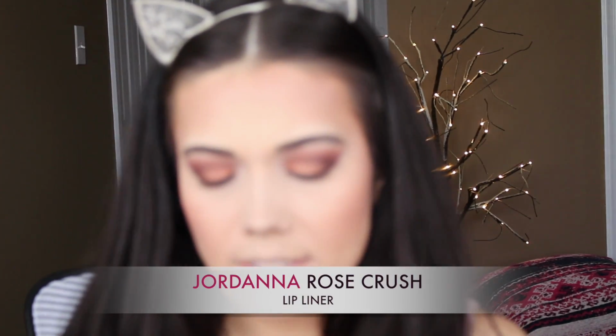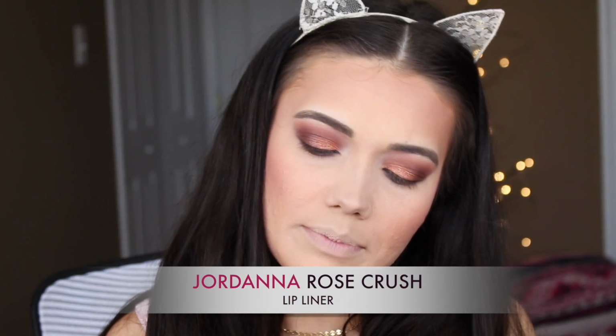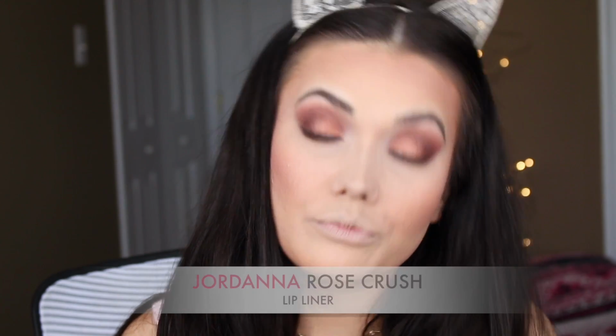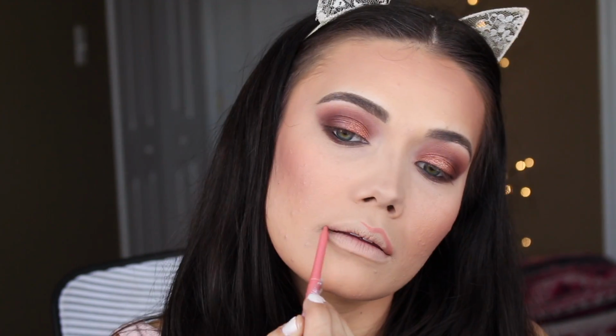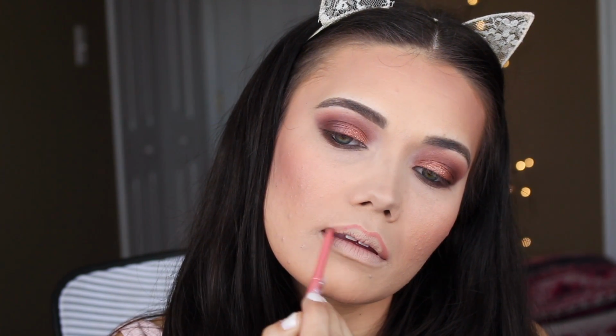And for lips, I'm first going to line with, what is this? This is Jordana's lip liner in the shade Rose Crush. I just bought this. I love the shit out of this makeup.